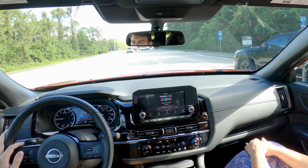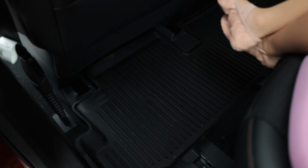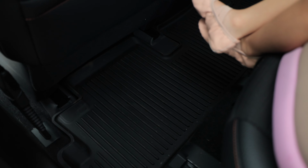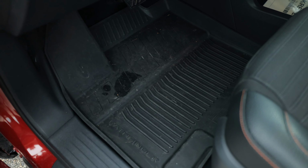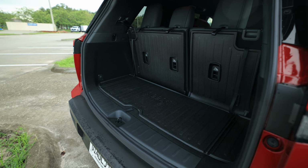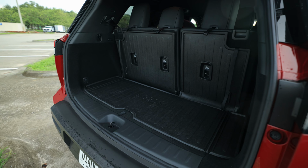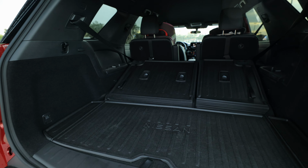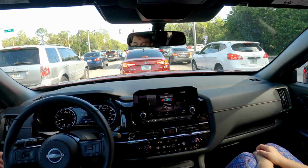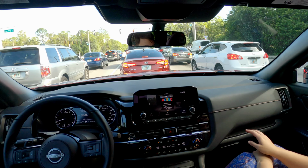I love it. I also like the flooring in the back with this option. Nissan included all-weather floor trays and mats in here, and they really kick butt. They also cover the back of the seats and behind the third row. It's nice. There's not all that much cargo space back there. I guess that's where it's not like a minivan. Also doesn't have sliding doors, but also with this Rock Creek, let's start with the orange accents. You and I both like orange.